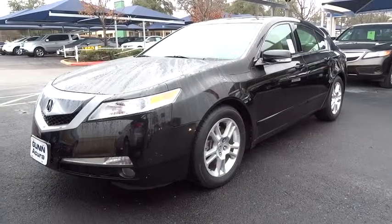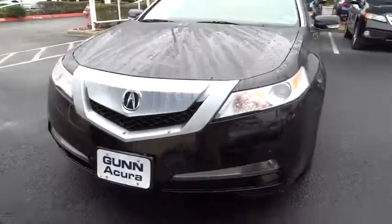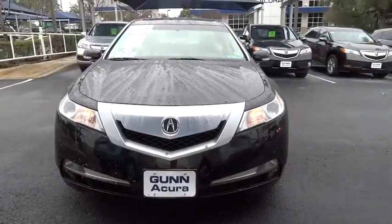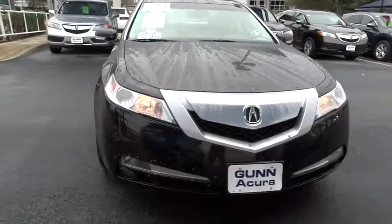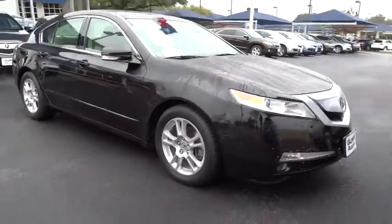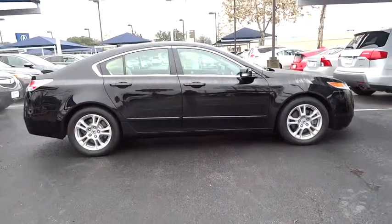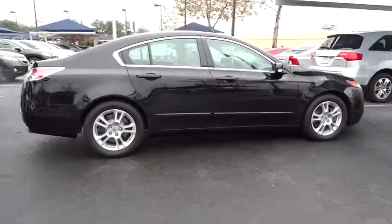2010 TL. The Acura TL is a strong choice for people looking for a mid-size luxury vehicle. Offering a typically spacious Acura interior, this car is loaded with high-tech features and receives top scores in crash tests and is priced below $20,000. This vehicle has less than 55,000 miles.